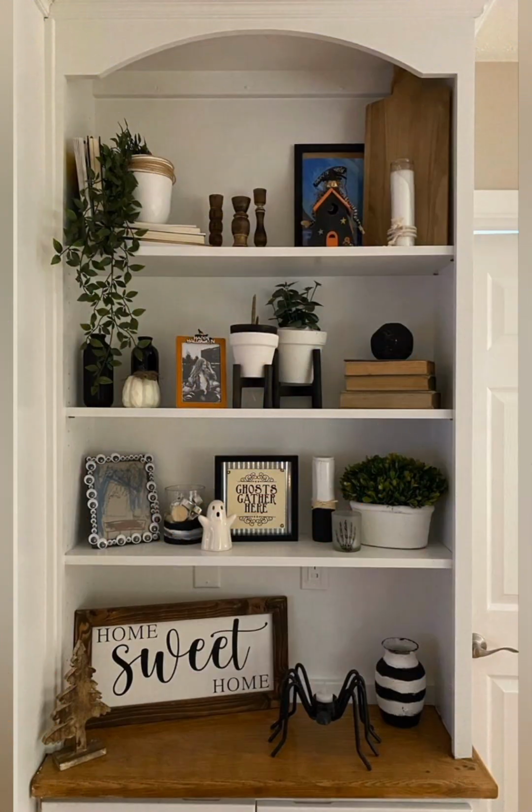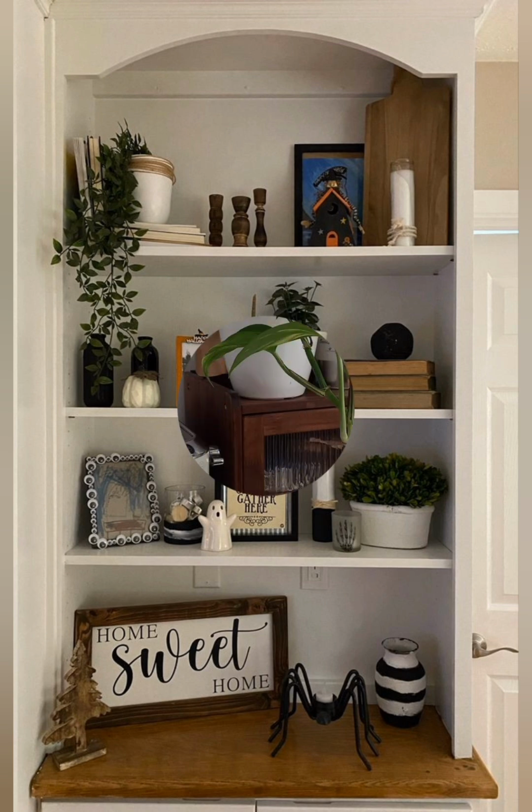Rustic cutting boards. Display a collection of wooden cutting boards on the countertop for a functional decoration.